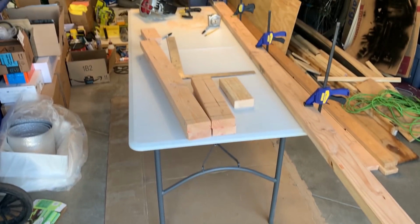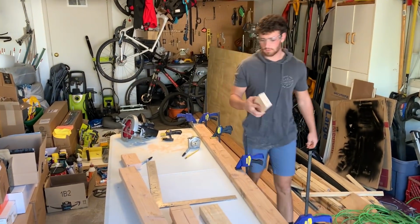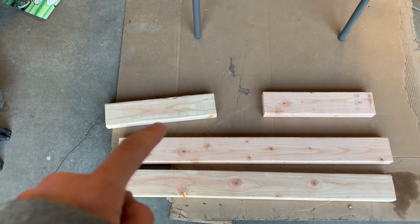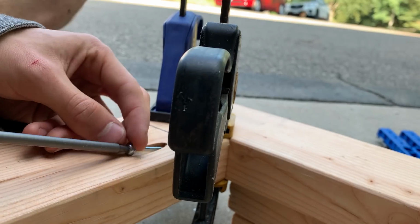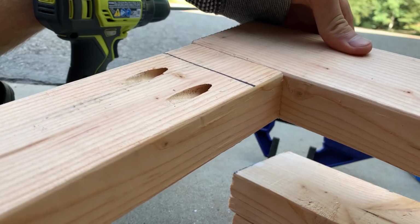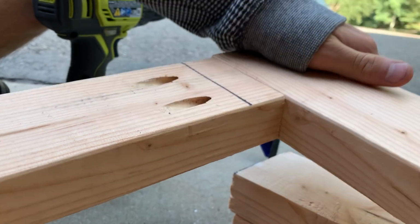While Oliver finishes cutting the rest of these pieces, I am going to start putting our frame together for the couch. First joint complete. Looks good.